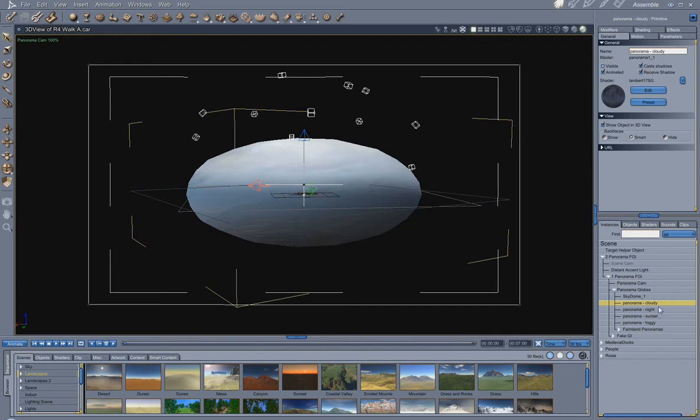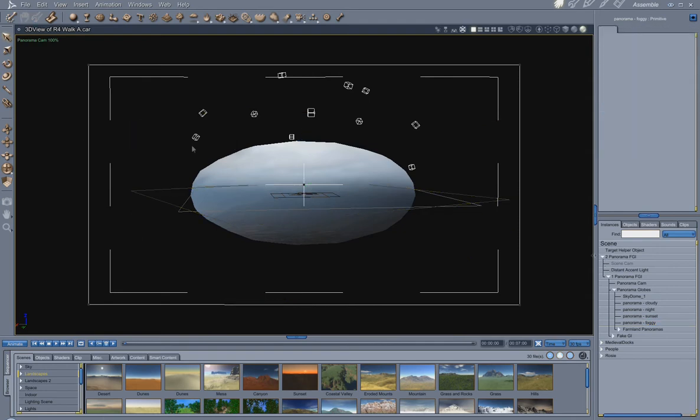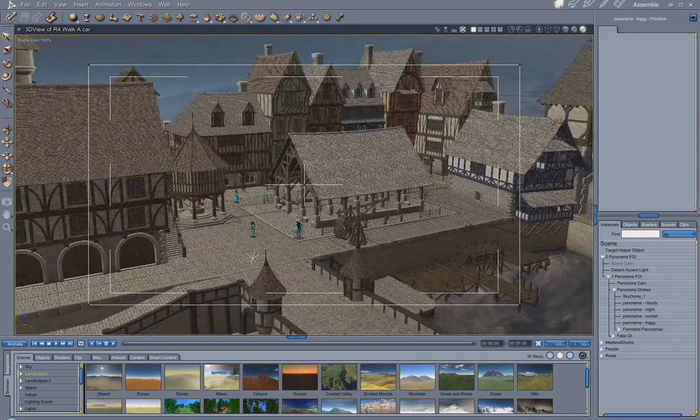I have four different ones with only one of them set to visible, and that's the foggy one. So in a pinch, if I want to grab this scene and film it in the sunset, I just grab the sunset one and make it visible. And that's a separate product. But if we go back to the scene cam, we can see that there's an awful lot of geometry and architecture going on in here.